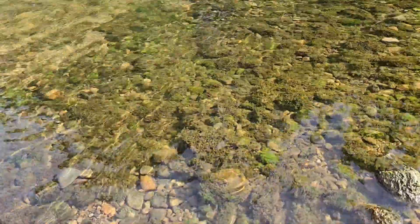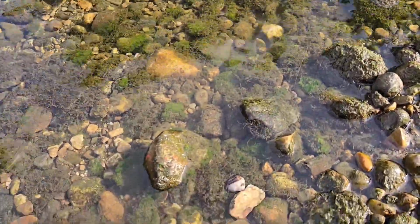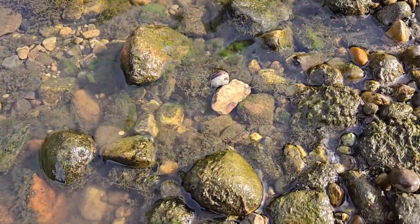Always amazes me how fast the water can move in some spots and slow in others. I think that's part of what makes it peaceful and grounding.